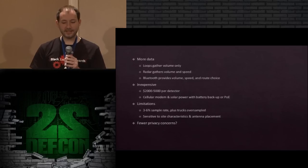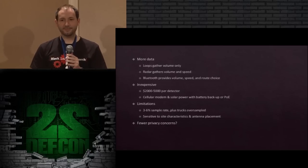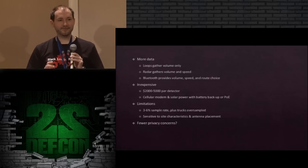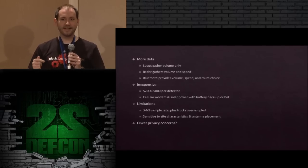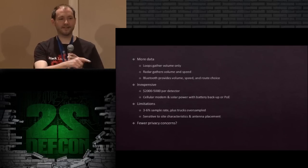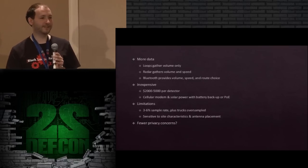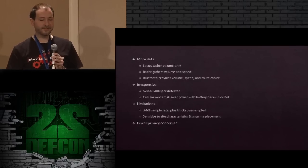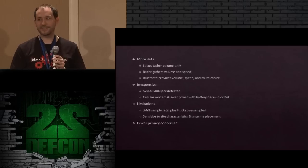And in addition, they can use radar. Radar will tell you traffic volume and traffic speed. But Bluetooth is one better because it also provides route choice. I can, before an intersection, put a Bluetooth scanner, and when someone drives by it, I gather their MAC, and then I know which way they went by having other sensors on the intersection. And that's why the DOT likes having the Bluetooth scanners. The only other thing that will give them that is automated license plate readers, which are comparatively very expensive, and honestly have even more privacy implications than the Bluetooth scanner does.